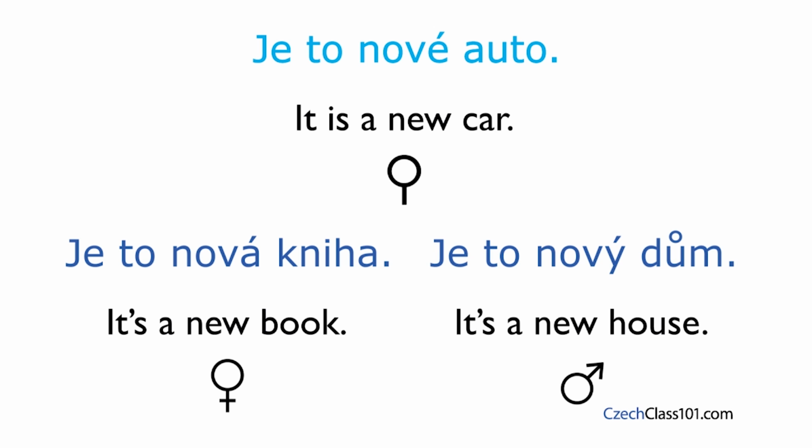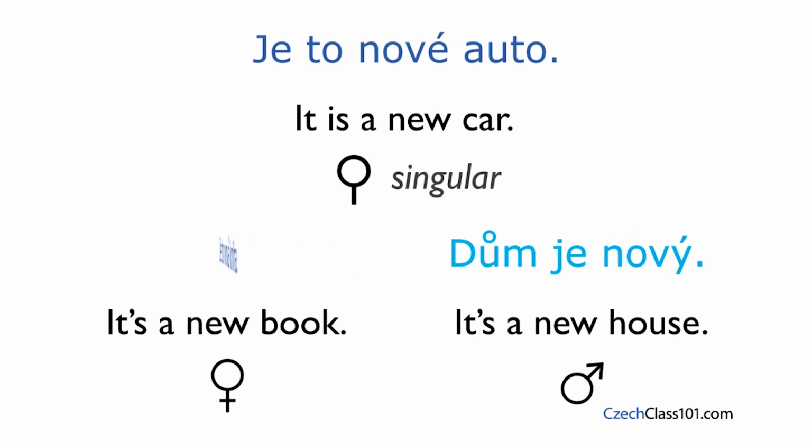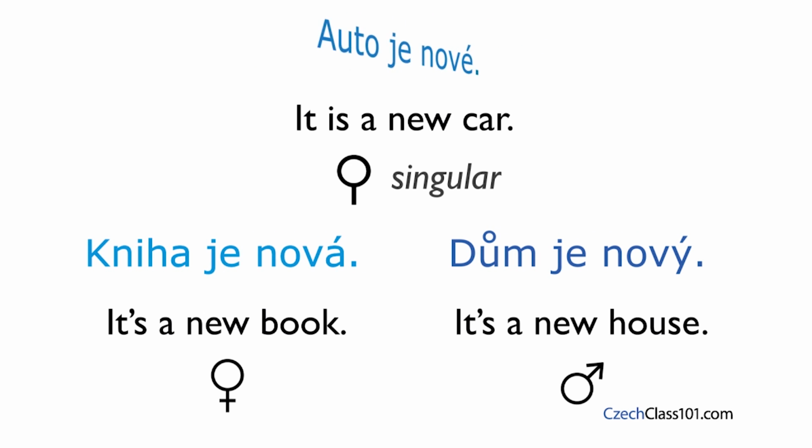Je to nové auto means it is a new car. Here the subject auto is a neuter singular word. So the adjective nové is also in the neuter singular form. In Czech, the form of the adjective also changes when the structure of the sentence has changed. It is also correct to say dům je nový, kniha je nová, auto je nové.